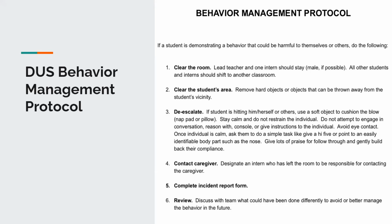Very important to remove any hard objects, especially if you know that student likes to throw things. Maybe if you have scissors sitting out, put away any scissors or pencils so they can't use that to harm anyone. Try and de-escalate. You can try and just stay very calm, never restrain the individual. A lot of times, trying to just have a conversation of, it's okay. Maybe they're upset because mom and dad are not here. So it's okay, mom and dad will come soon. But if you can tell that your talking is escalating the behavior even more, then just step away, maybe allow them to have a minute or two to regroup themselves, before trying to talk to them again.